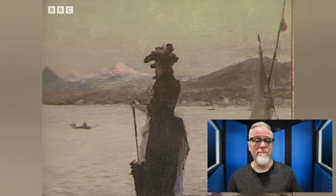Speaking of value, here's what it got. It seems extraordinary, but I think one could buy a picture like this for, say, £3,000 or £4,000.